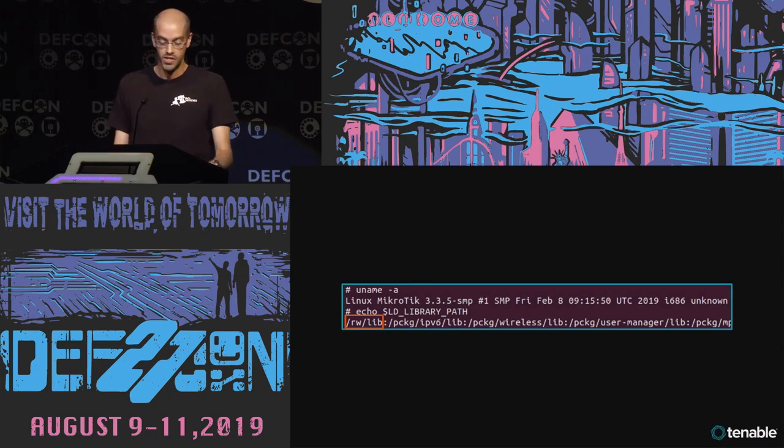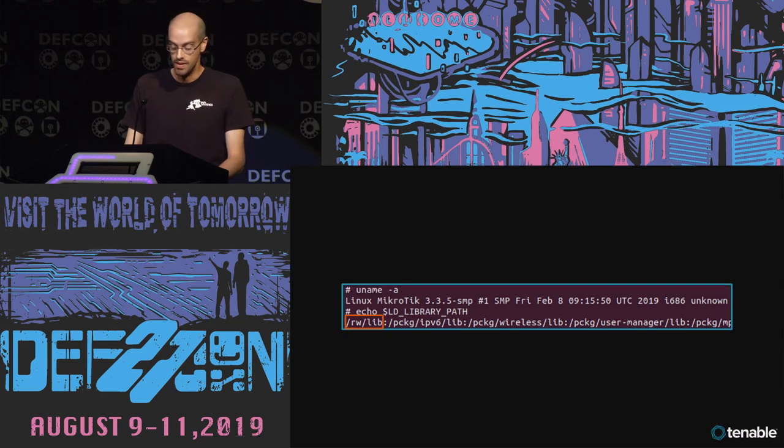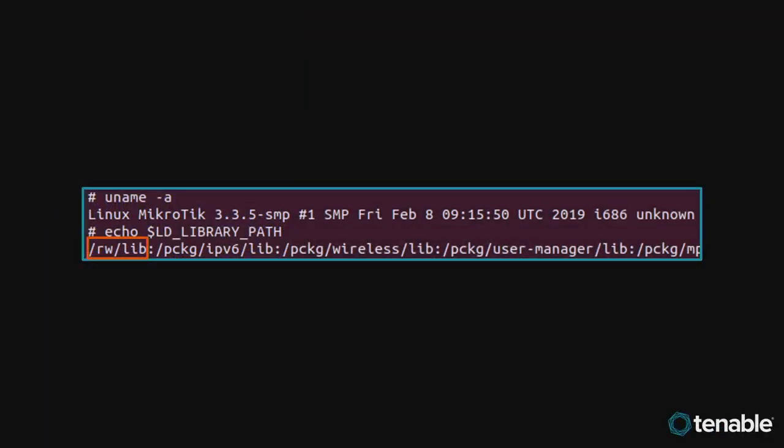And in fact, you're going to want to check the proc maps for all the binaries. That's because the first entry in the load library path is a directory called /rw/lib. And you might recall I said earlier that RouterOS doesn't execute out of /rw. That is normally true. In fact, this directory doesn't even exist. When you exploit the router, you're going to have to create the lib directory yourself. But what's really great about /rw/lib is that it lives in persistent file space, so anything we add there will survive reboots.